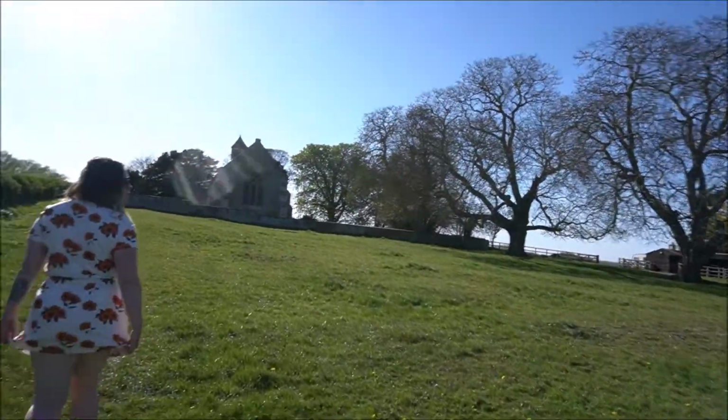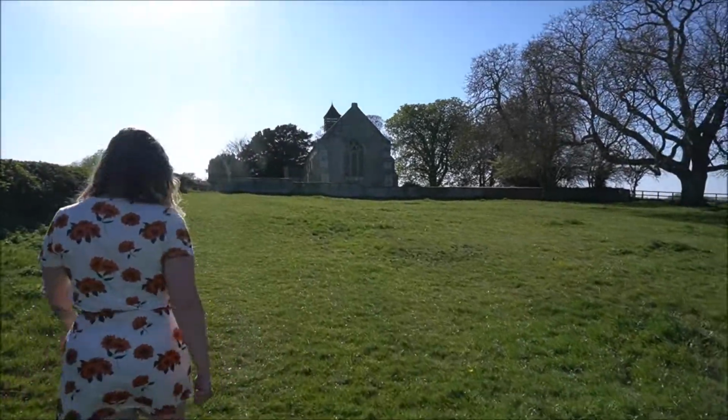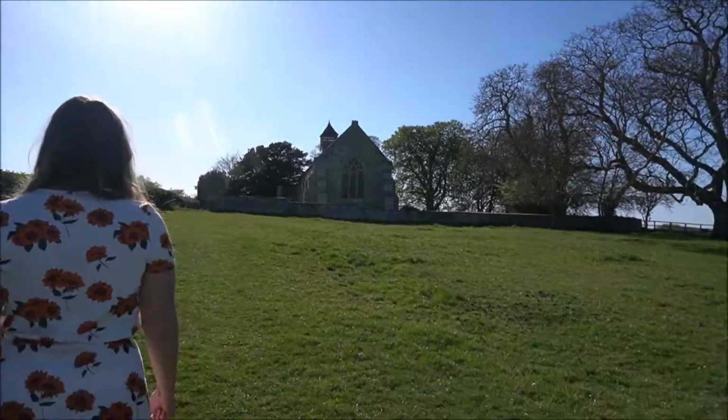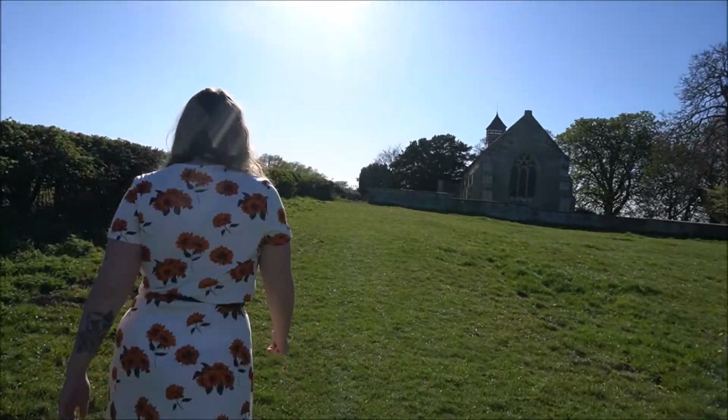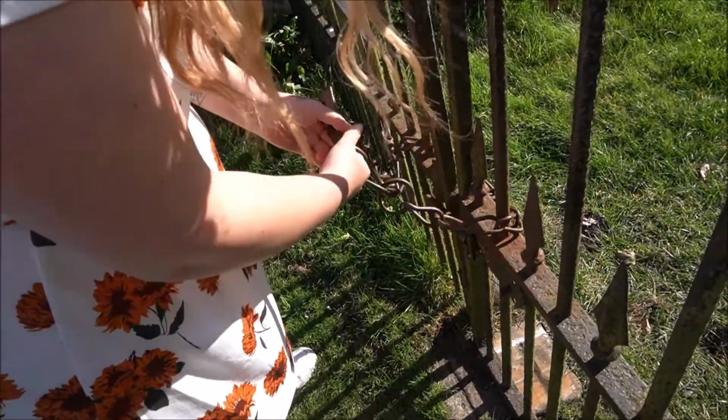There's only one house I can see, but I think there's a little village in the right corner. And this has been disused. Hopefully it's open. But I'm sure we'll find out. There's a contraption now, stopping it, isn't it?